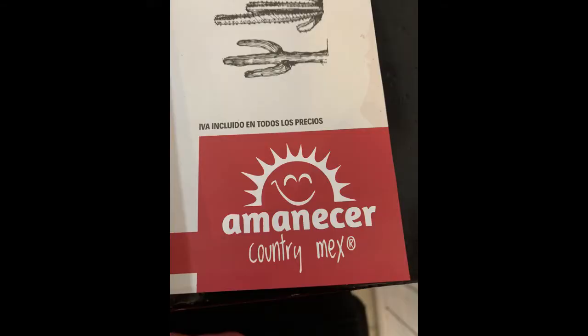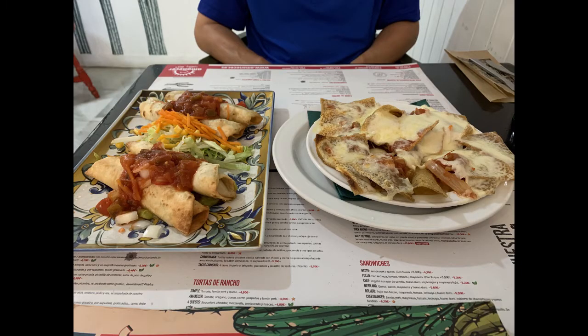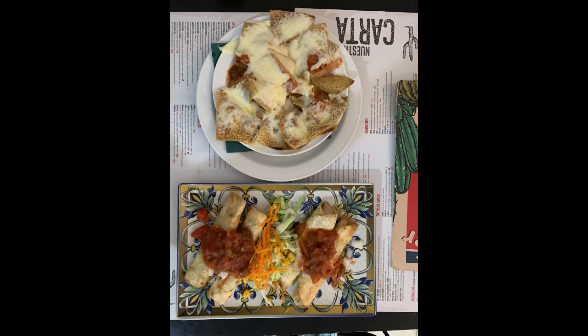We wrapped our day up at a Mexican-ish restaurant. We had some taquitos and some nachos. I didn't take video, but here are some pics.